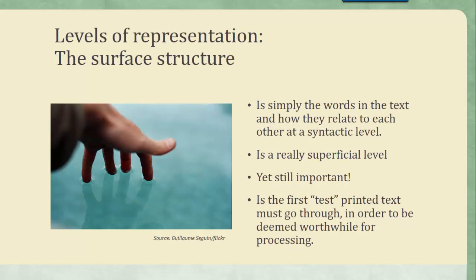But Kintsch's CI model takes our understanding of text processing even further. One of the main tenets of the CI model is that when we read a sentence, our mind processes this text at three levels. The first level is the surface structure. This level is simply the words in the text and how they relate to each other at a syntactic level.